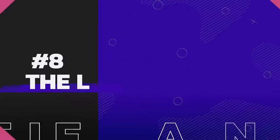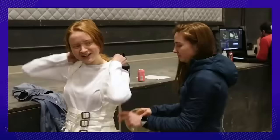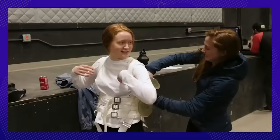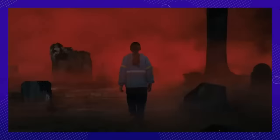Number 8. She's rising on up in the world. Season 4 brought in a new stunt for Sadie Sink. Like, this is the most elaborate form of harnessing that I've ever done. Of course, the episode was a showstopper, if you can get past a few of the cheesier visual effects in Vecna's lair. Sadie's performance was fantastic.